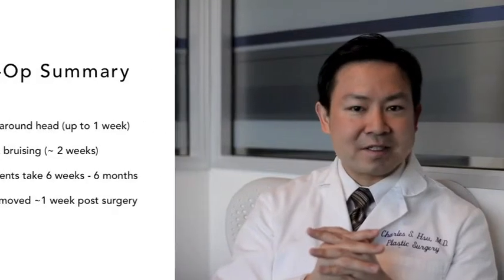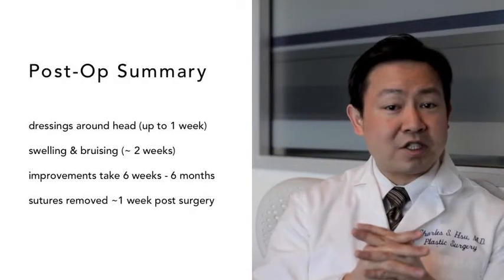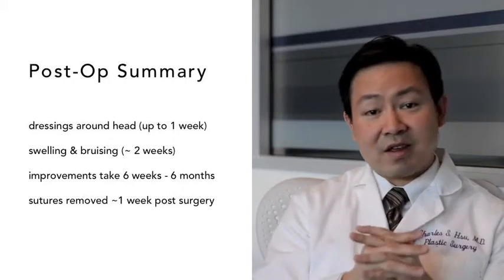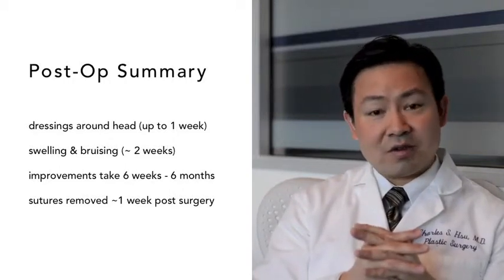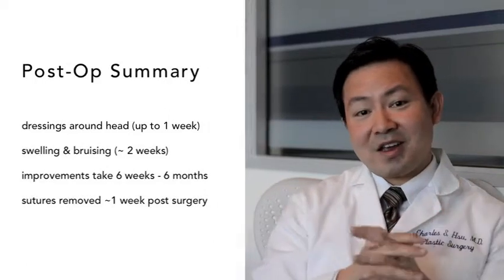I'll take out most sutures about 1 week or so after the operation, and then I tend to follow patients pretty frequently afterward to make sure there are no issues with healing, and make sure the scar evolves well. That's my approach to doing the facelift. And again, I think overall the takeaway message is just to be conservative. By being conservative, you can get a really nice result, and patients can look natural and be very happy, and they don't look like they've had a facelift.